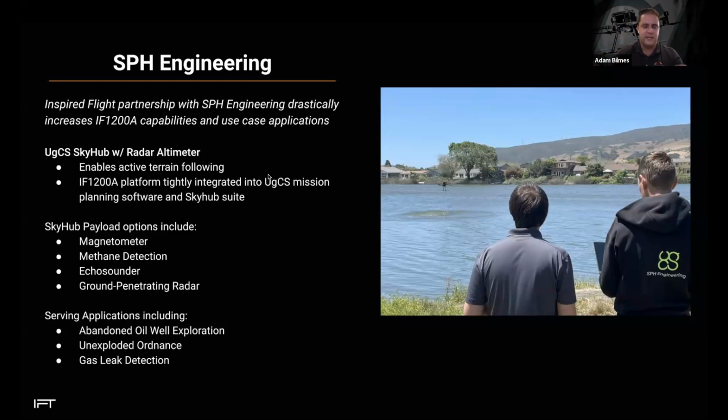I listed a few of the applications that I love to talk about when it comes to the SPH Engineering suite here. So, abandoned oil well exploration, especially here in the US with new EPA restrictions. That's becoming a bigger and bigger one, as well as gas leak detection. Those methane leak fines are not getting any smaller. And then again, unexploded ordnance being a huge one in today's society.